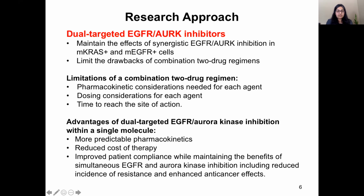And so then the question arises, are there dual targeted EGFR AURK inhibitors? That's the first question. And then there's another question, are there any dual targeted kinase inhibitors?